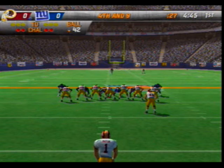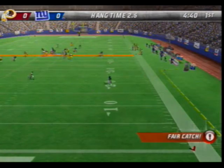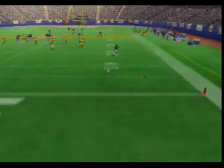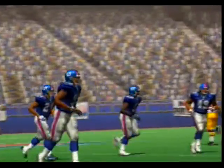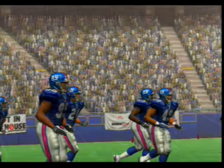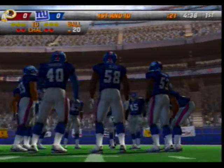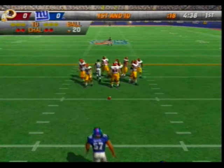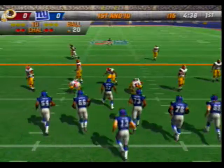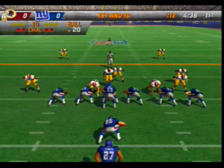Patton comes into the game for the punt. Burleson is back to receive this kick. Fair catch called for. First and 10. Ball on the 20-yard line. They'll go from the I formation.